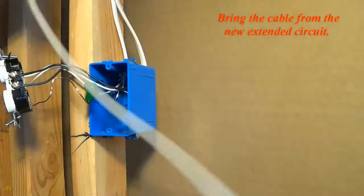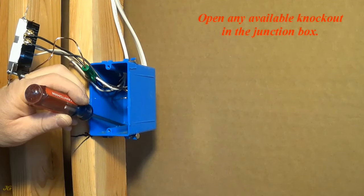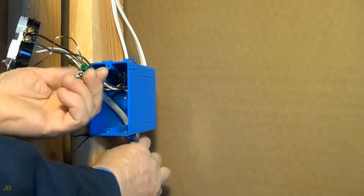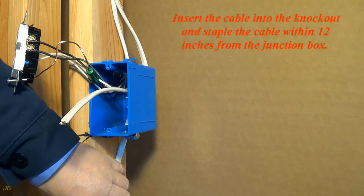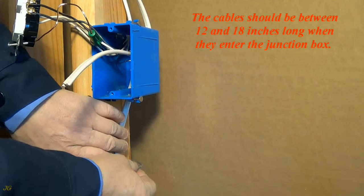Bring the cable from the new extended circuit. Open any available knockout in the junction box. Insert the cable into the knockout and staple the cable within 12 inches from the junction box. The cables should be between 12 and 18 inches long when they enter the junction box.